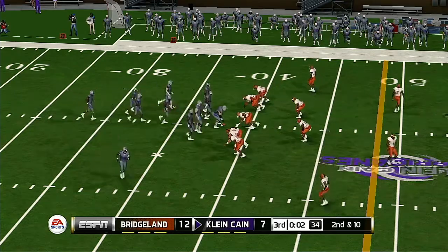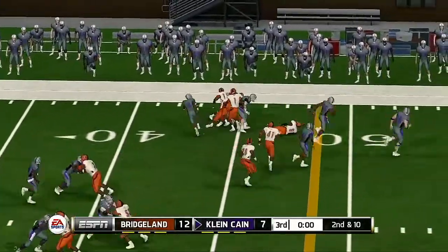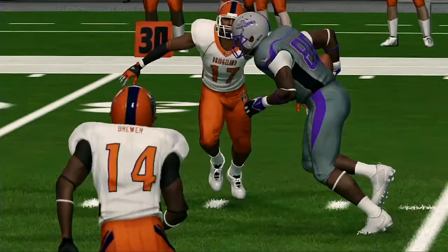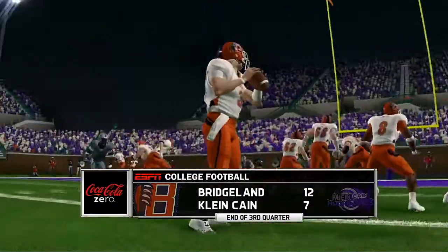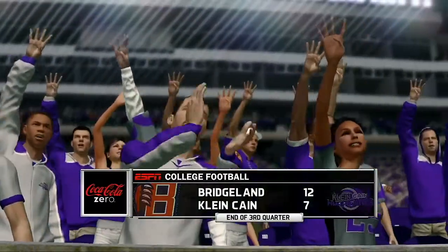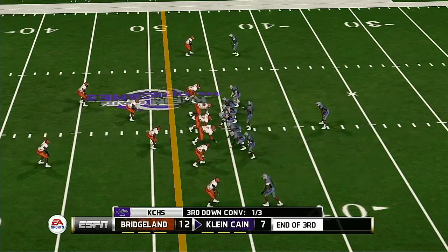It's second and 10. Ball on the 38. Nice run there. That's three down and one to go. The Bears lead is 5. Into the fourth quarter now, and we're back to the action. Three down.